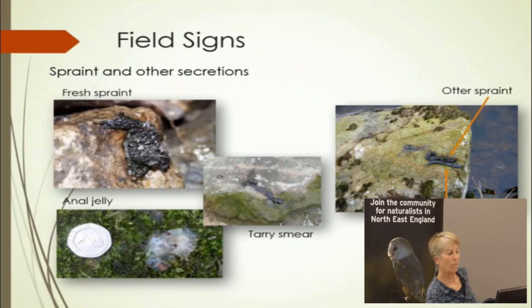They also leave these tarry smears. Confusingly, mink will also leave their scat in similar places to where otters leave their spraint. But mink scat does look very different. You can see here there's an otter spraint on the top there and a mink scat underneath. And the mink scat tends to be much more tightly bound and it has a point at the end and it smells yuck.